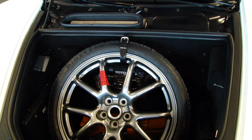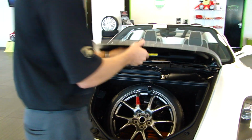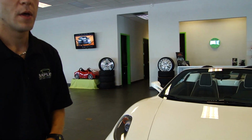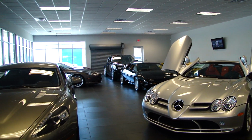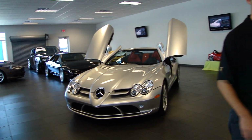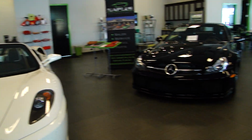With this being one of the last years for the 430, you won't find a newer car than this, and I can tell you, you won't find a better car in better condition. If you look around our showroom, you see we deal all in late model exotic cars. We specialize in Ferrari, Lamborghini, Mercedes, Aston Martin. If you haven't been to our website, naplesmotorsports.com, please feel free to browse over there and view all of our inventory.